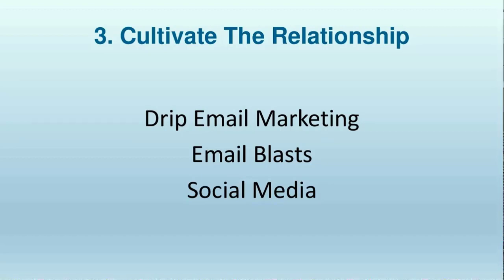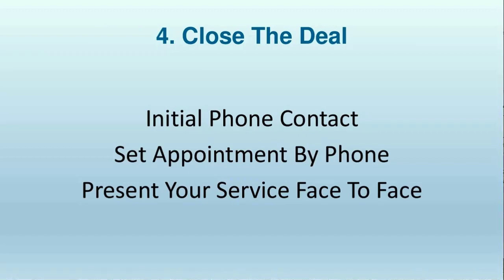Okay. Now, close the deal. Once you've gone through that process of creating valuable content, they've come to the website, they're willing to give you their name and email in exchange for that content. All right. And I'm going to make this note. You don't want to ask for anything other than the name and email. Don't go asking for address, city, state, zip, and all of that information. That's too much too fast.